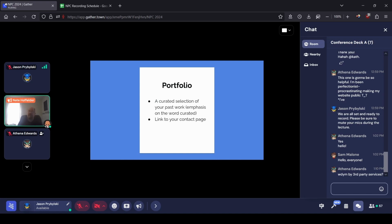One of the things they might see while on that journey is a portfolio page. This would be a collection of past clients you've worked for, possibly with a testimonial on here or not. And of course, at the bottom, at least on mine, I link to my contact page from the bottom of my portfolio page, to make it easier for clients to complete their journey.